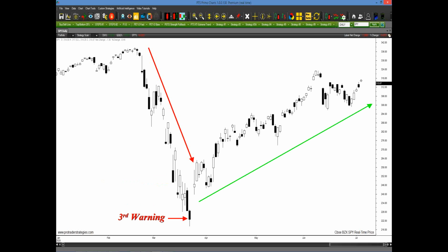Wouldn't you like to know what that same tool is telling us now? Are we reaching some type of top? Are we running out of gas to the upside? Or do we still have some more momentum left to go much higher?